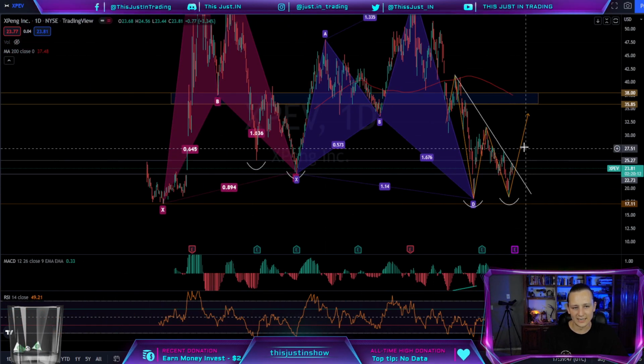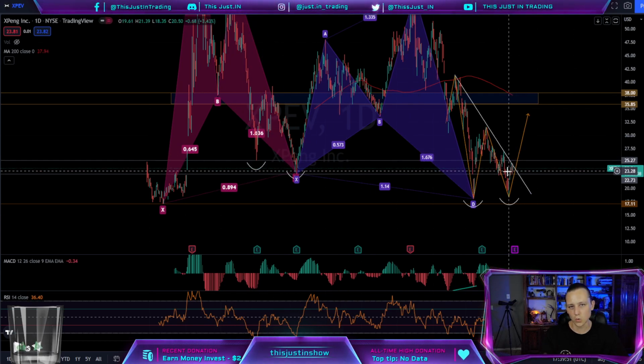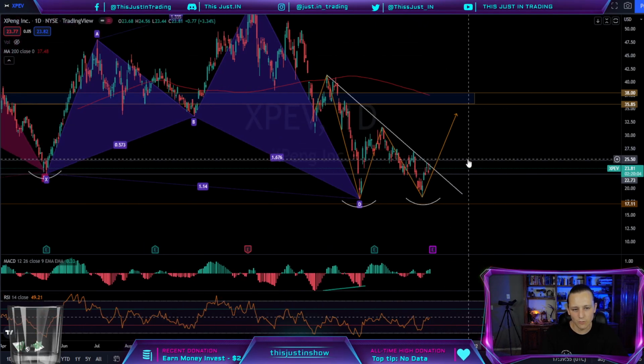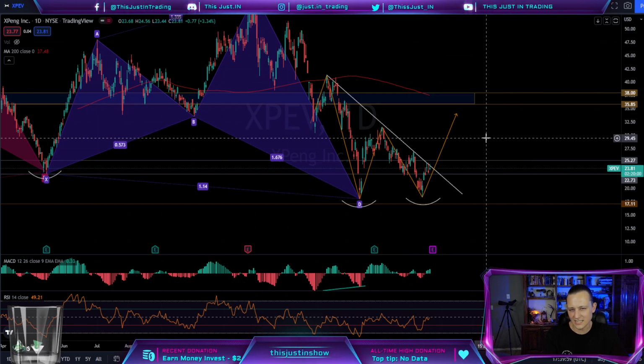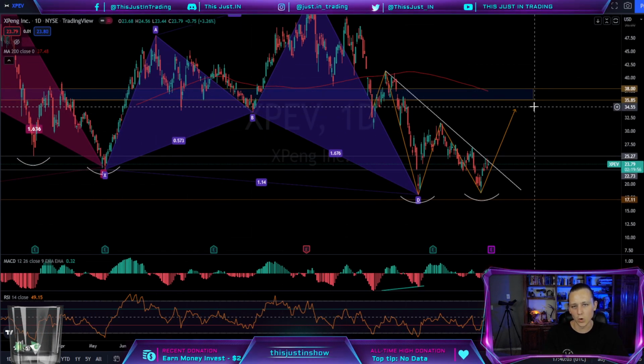The supply line is also right at a critical level that has historically been either support or resistance. So if we can break this supply line, get back above that 25, 27 level and backtest it as support, I think we could start seeing it work back up to that $35 level.